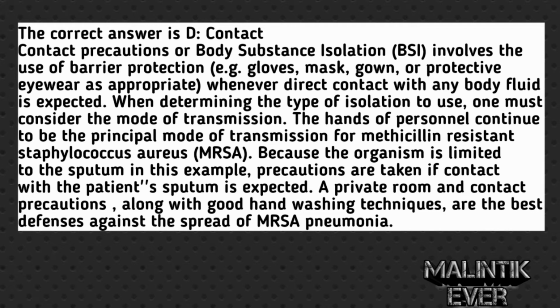Because the organism is limited to the sputum in this example, precautions are taken if contact with the patient's sputum is expected. A private room and contact precautions, along with good hand washing techniques, are the best defenses against the spread of MRSA pneumonia.